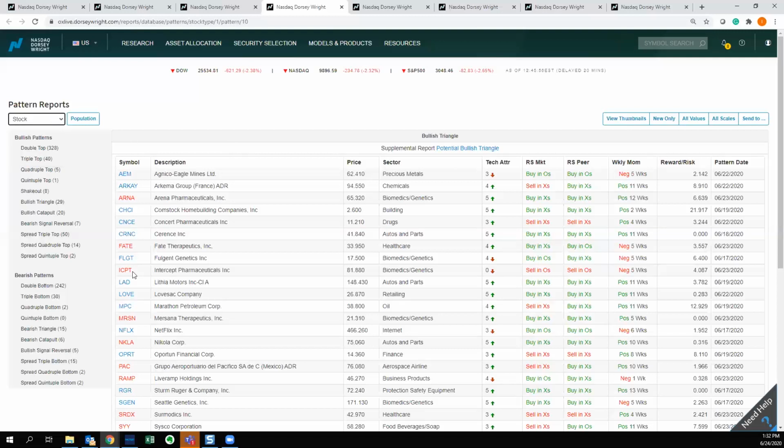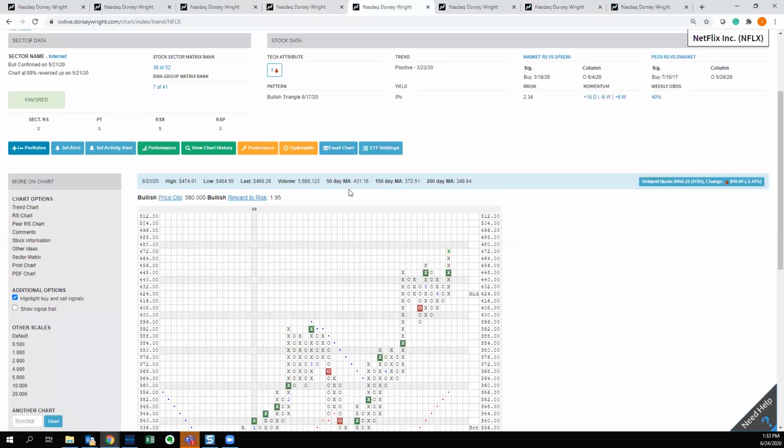But sticking with our list today of stocks that have moved to complete bullish triangles, one that stands out is Netflix. And this 3 for 5er returned to a positive trend back at the end of March, moved to a market RS buy signal at the end of March, and has marched higher ever since. And most recently, we saw that bullish triangle completed at 448, marking a second consecutive buy signal, and then ultimately culminating in yesterday's action, which moved the stock to a new all-time high at 472. So an interesting example of where that bullish triangle pattern yielded pretty favorable results right after occurring. So definitely something to keep in mind.